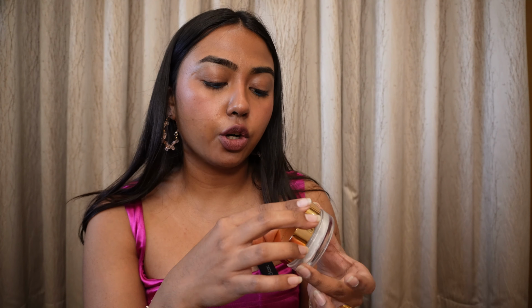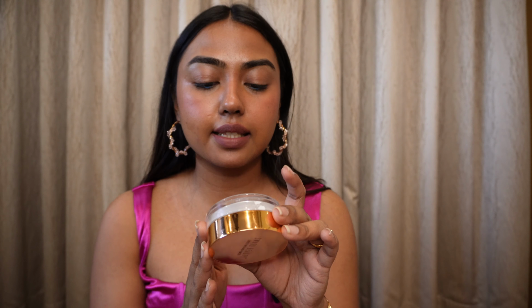Uske baad, how can I not talk about this loose powder? Bahut underestimated product hai, but this is a very beautiful powder from them. The one I own is in the shade Transparent 06. I love it for the formula, and not just the formula but also for its packaging. It comes in this compact chotu packaging.